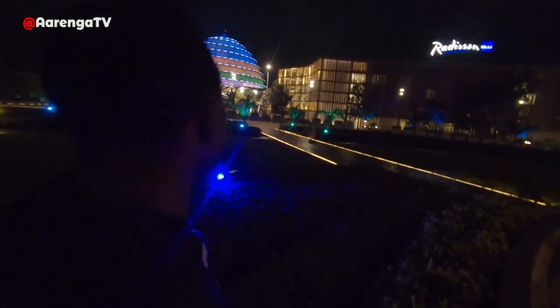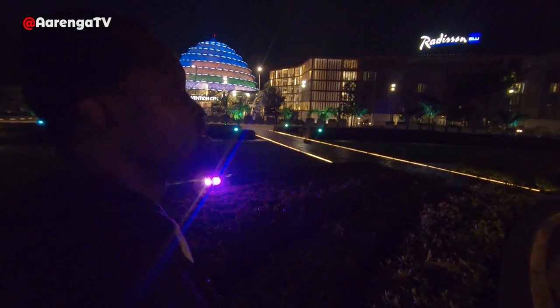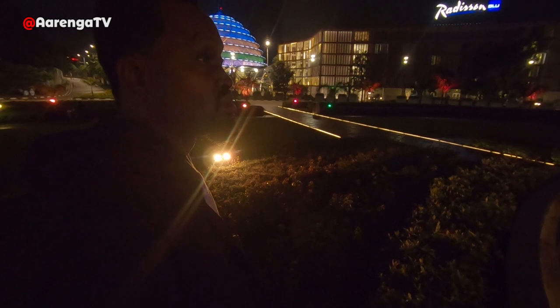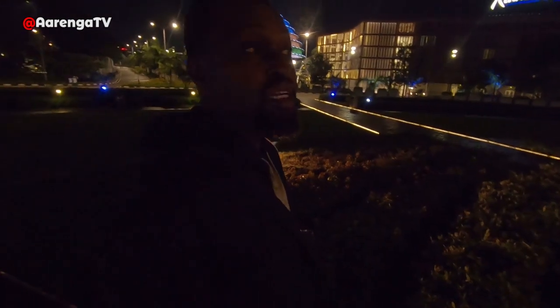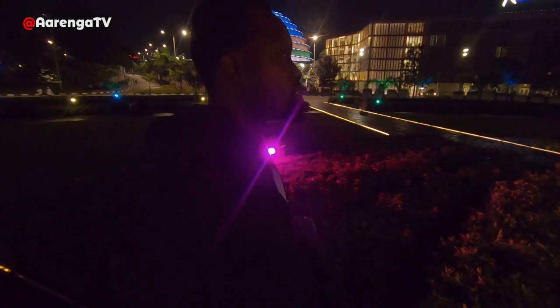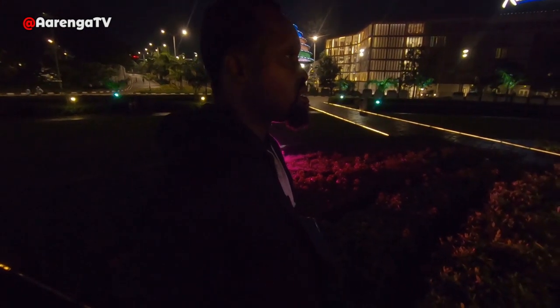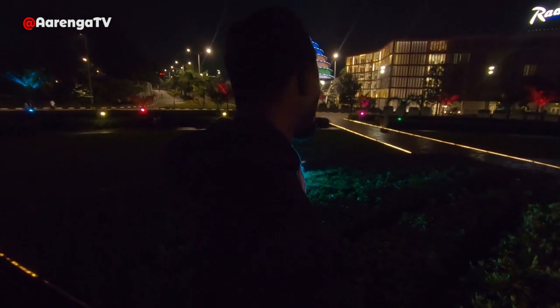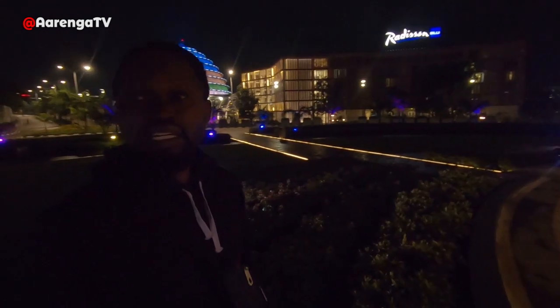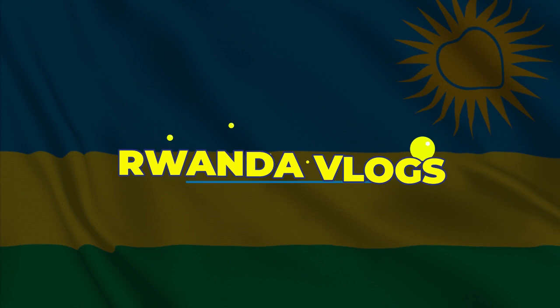And that's the convention center. They hold meetings, so if the government is having a meeting with the president of another country, this is where they meet as well. They also host events. Beautiful, actually. It's nice. But what I've noticed is that Rwanda is peaceful and is a place for everyone to visit.